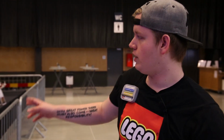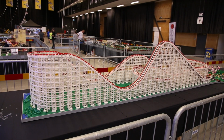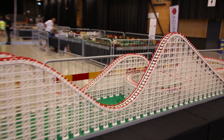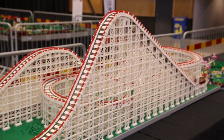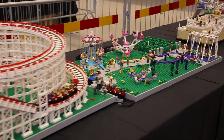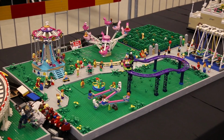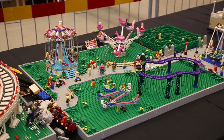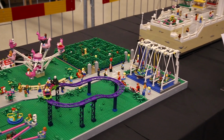We do also have this roller coaster here, Cyclone, which is from New York, and it's a really massive and really cool model, and it actually continues over here to an amusement park with a lot of different rides as well. And you can see a lot of cool and funny minifigures placed all around this model as well. So a lot of details.